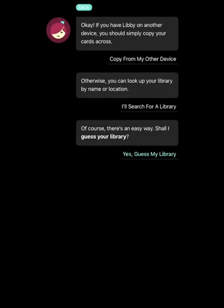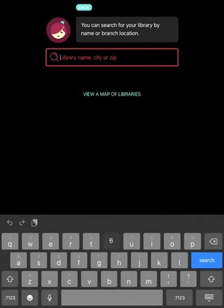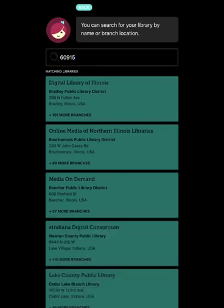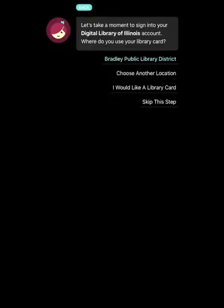So we're going to click I'll search for a library. And we're going to search for Bradley 60915. If you are a Bourbonnais or a Kankakee patron, you have access to different resources. This one is specifically for Bradley. So we're going to click Digital Library of Illinois. We're going to click on that one. Yep, there we go. Okay.